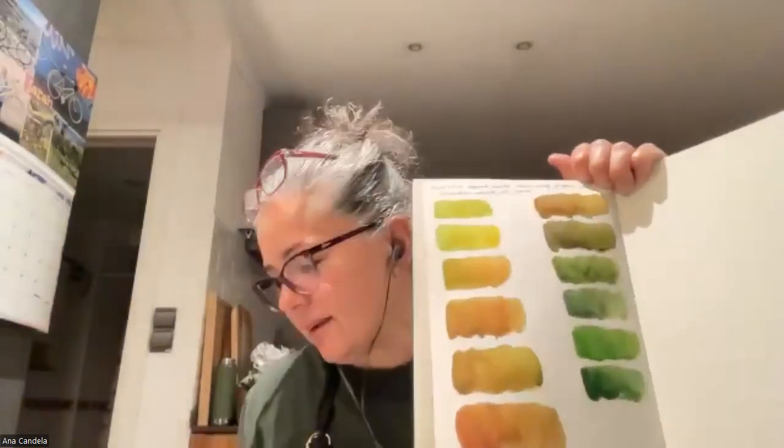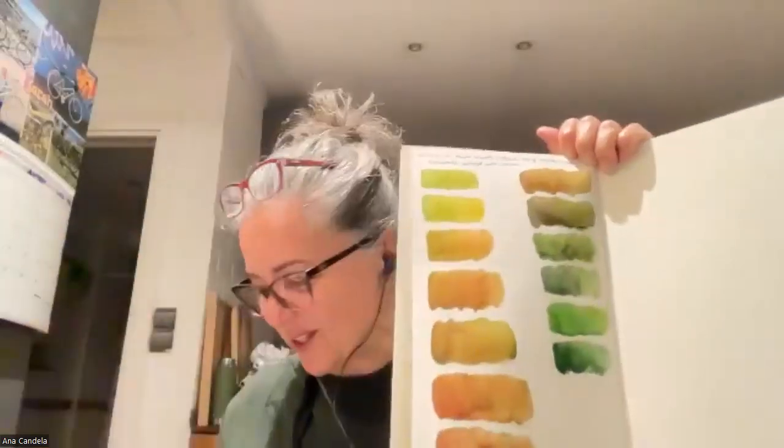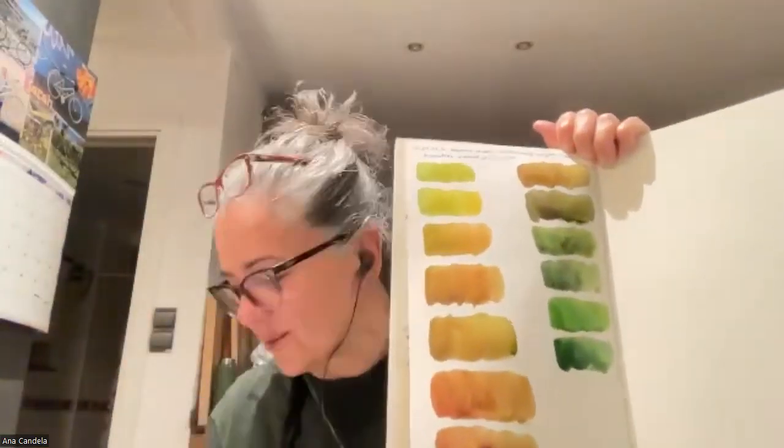Oh, I got it. I thought I was getting soda light, and I think it's with my pronunciation, but I got it, and it's really beautiful. It's really nice.